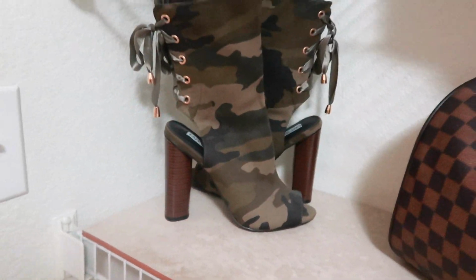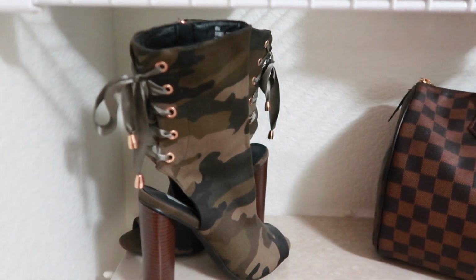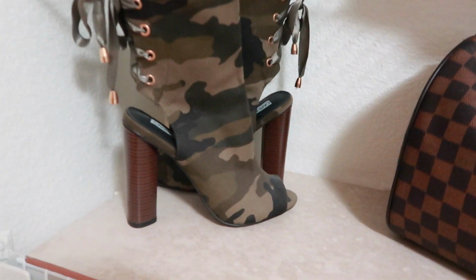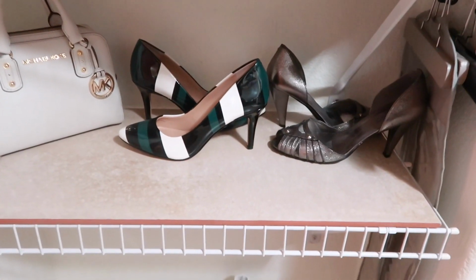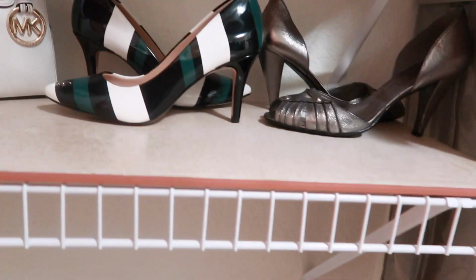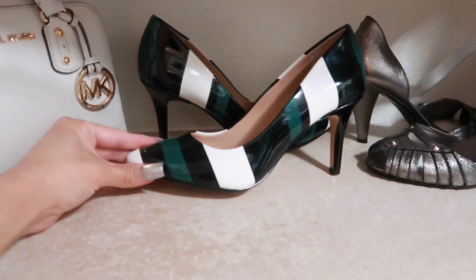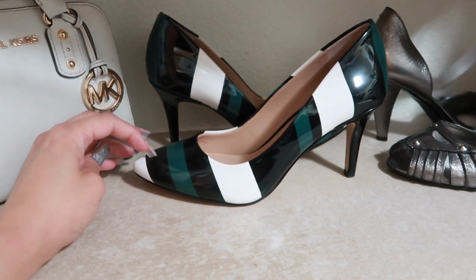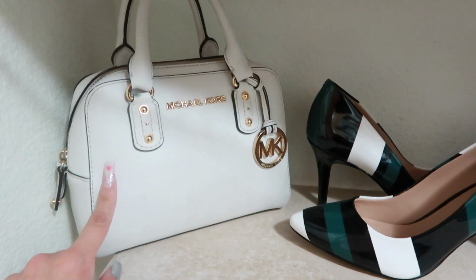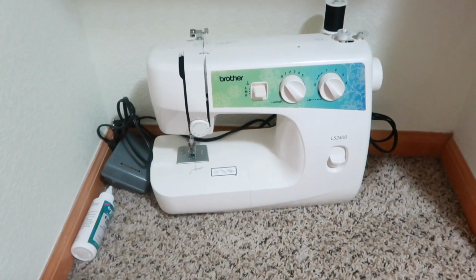This is another pair of booties that I am in love with. They have lace on the back of them, and they are super tall and camel. That's my purse. And then this is my most recent gift from my hubby. He gifted me these pumps. They are super comfortable and beautiful. And he also gifted me my bag. Those I have had for a long time. Here is my sewing machine.